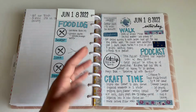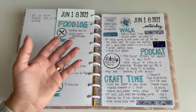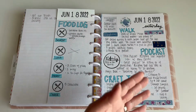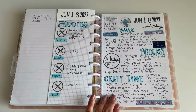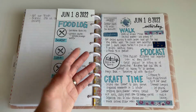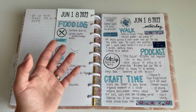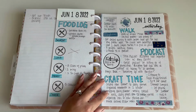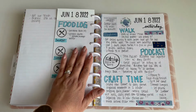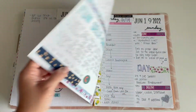I write down whatever I think is important to me that day. You know, how did I improve my health? What was I listening to? What kind of craft projects was I doing? Sometimes I'll put what my kids are into that day, where we ate, or if there was a special place we went to. And I have really enjoyed just creating as I go.